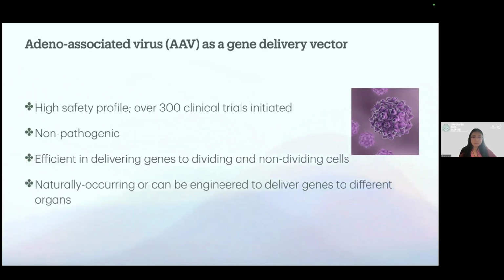AAV can be naturally occurring serotypes, or can be engineered with different types of capsid to deliver genes to different organs. Currently in the clinical trials, the most often used is AAV serotype 9, or AAV9, and many researchers in the gene therapy field are actively looking for new naturally occurring AAV serotypes or engineering them so that we can target specific organs that we want to treat, which is very ideal for treating different mitochondrial diseases.